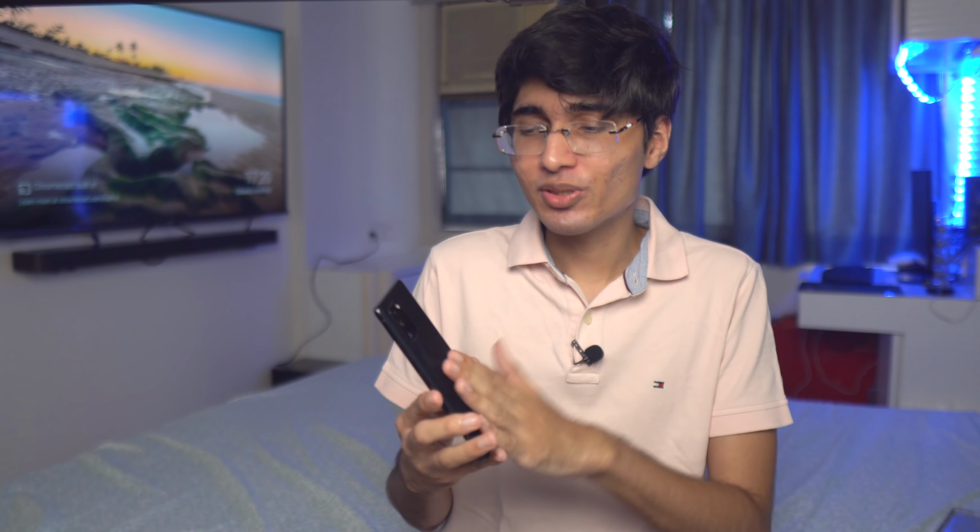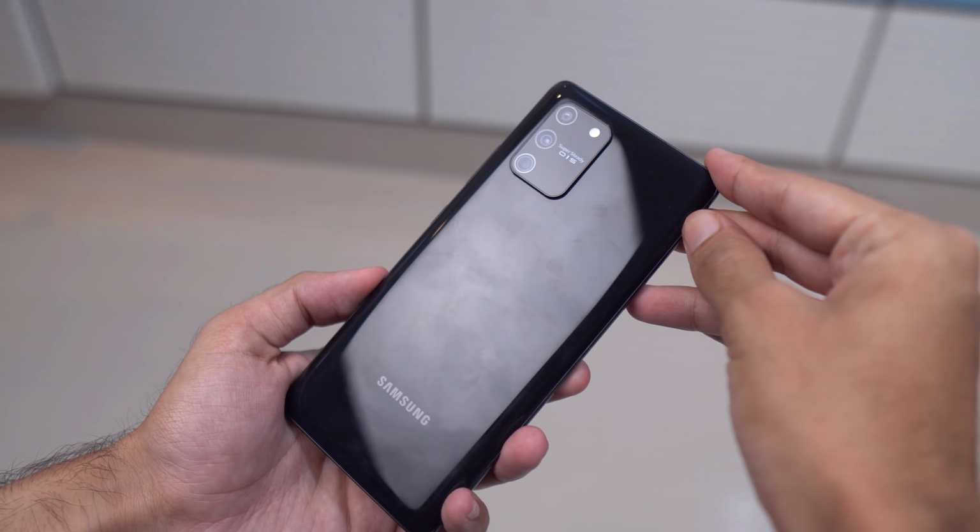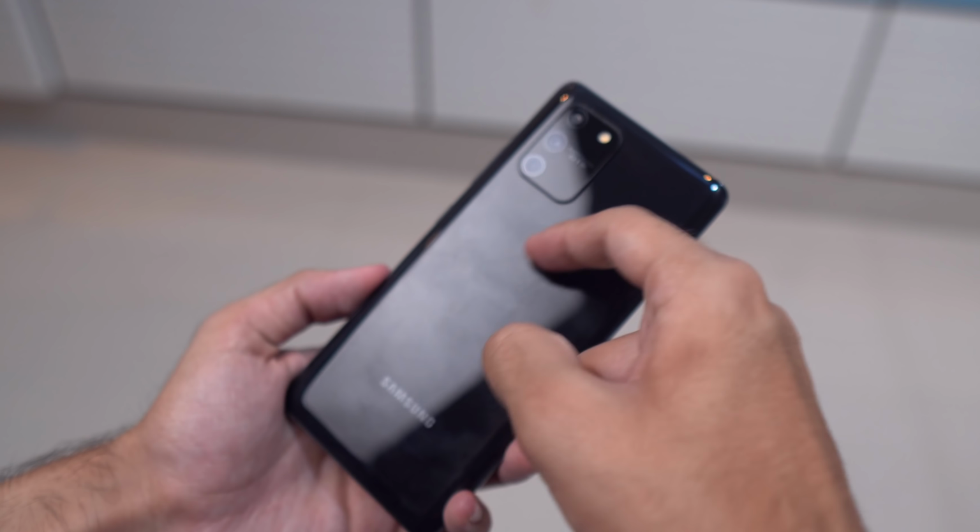I'm paying 40,000 rupees, phones with half the price tag get metal or glass bodies now, so I don't understand why Samsung is cutting costs here. And the thing with this plastic back is that, especially on this black color, it's very prone to fingerprints. So as soon as you touch the phone, you will get a ton of fingerprints on this phone. Plus it can get scratched very easily too. So it's not a very strong back, it's not a very confidence inspiring build quality. So you should always use this with a case, otherwise you're gonna scratch it within days and it's not going to be a pleasant experience.